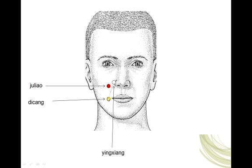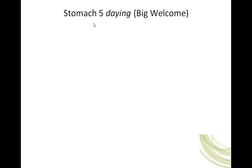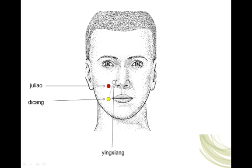And from here the channel goes here, meets with the governor vessel. Here, meets with the conception vessel, and then it moves this way. And then stomach 5, stomach 6, stomach 7, stomach 8, half a cun inside the anterior hairline, and 4.5 cun lateral to the anterior midline. Okay, but now we are talking about Juliao.